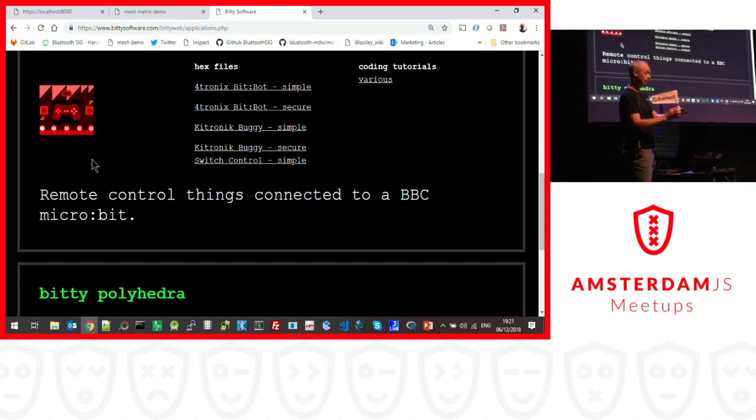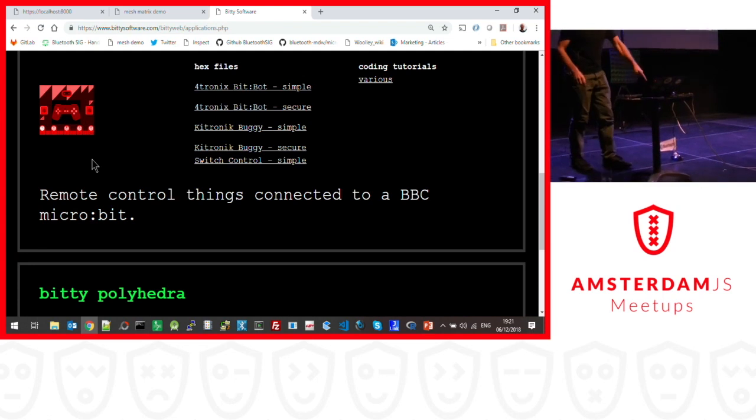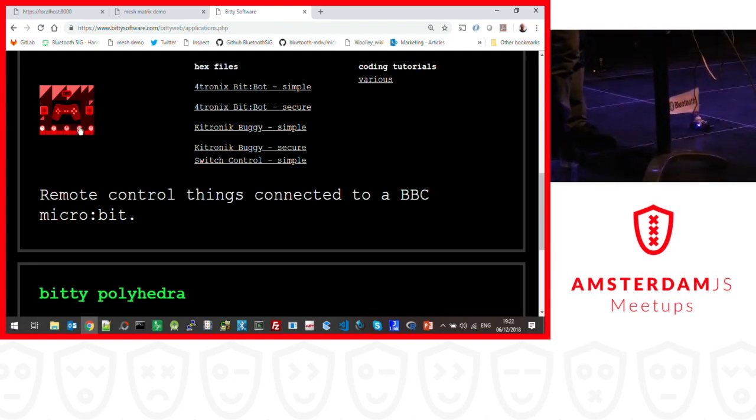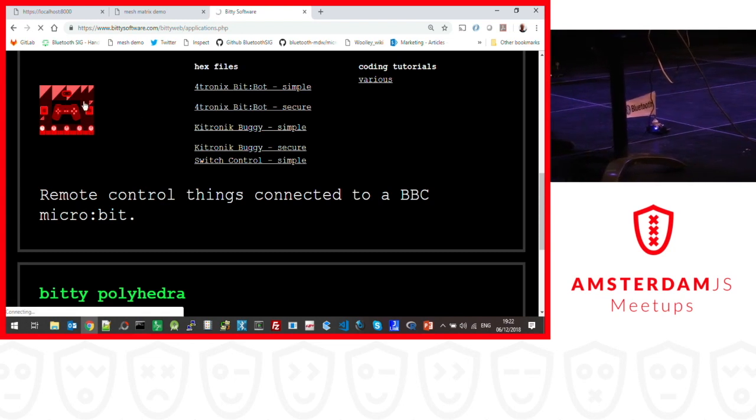Now, I did notice, when I tried this earlier on, bit of an issue. The firmware on that is out of date, and there will be an error on screen. But don't worry, do not be alarmed. It's all going to be all right, maybe.